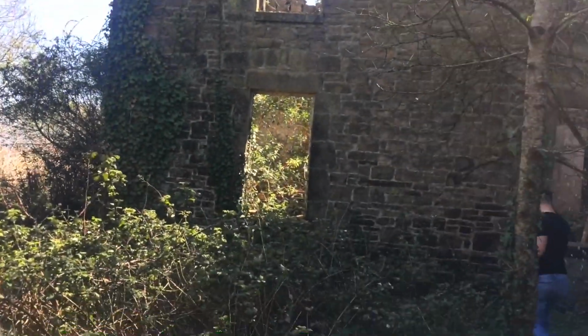Nothing wooden left of the house. It's all just the concrete structure. I'll come back out now. It's too dangerous in here. Nice house though.